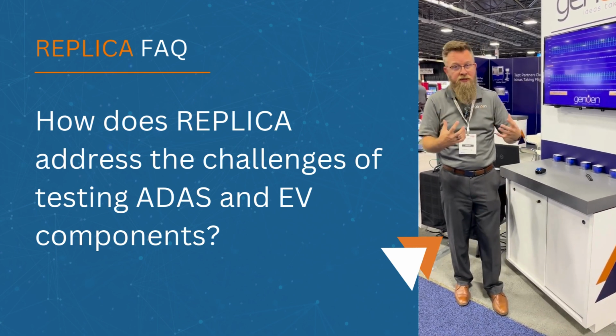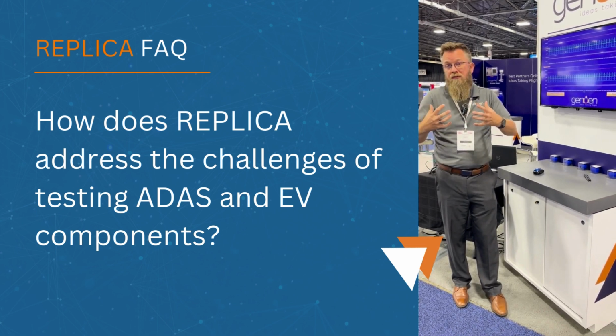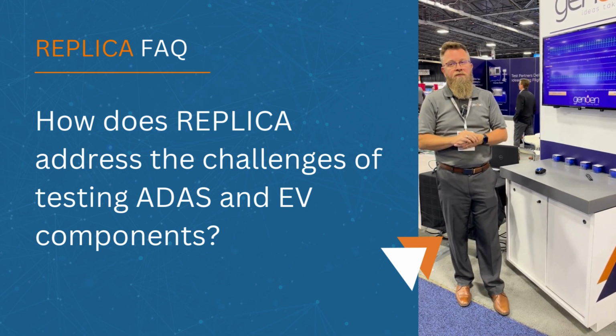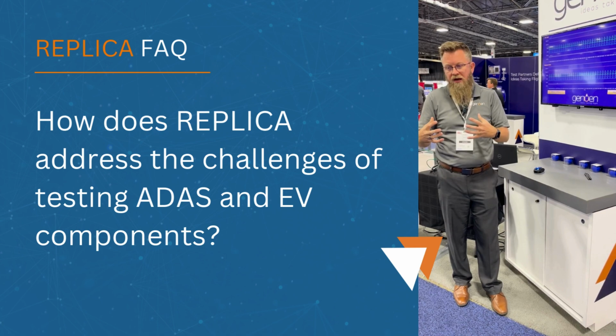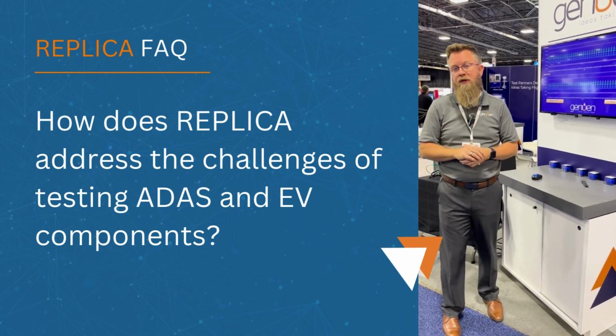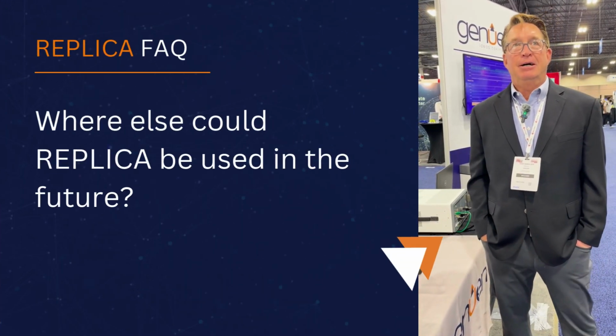You could be between buildings, you could be theoretically even across the internet, but more specifically, if you have multiple testers inside a single lab, you can connect them together using Replica. Getting to the place where the vehicles themselves can utilize it.